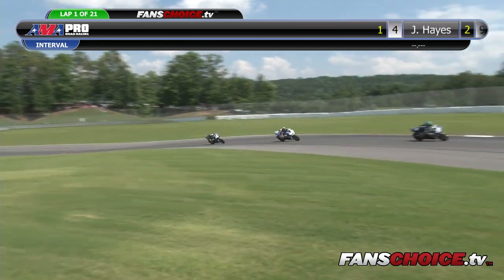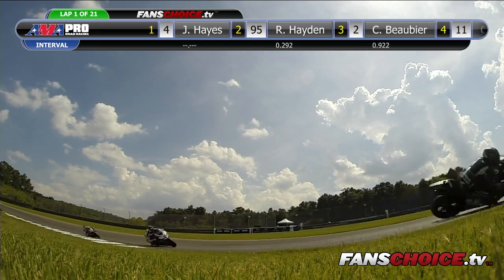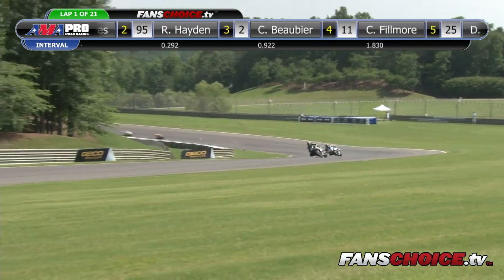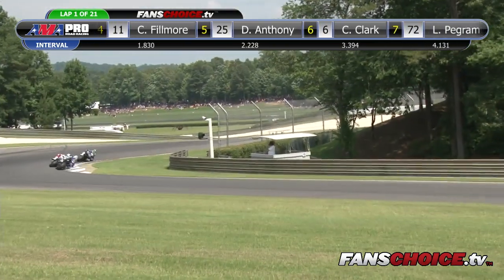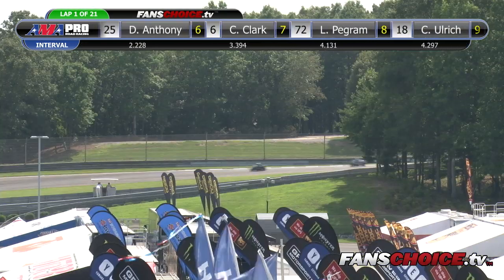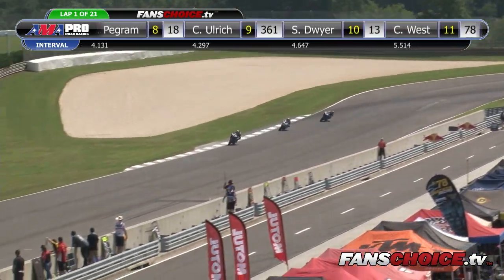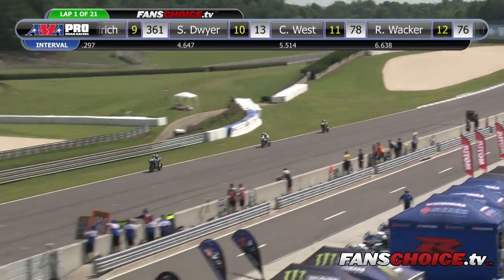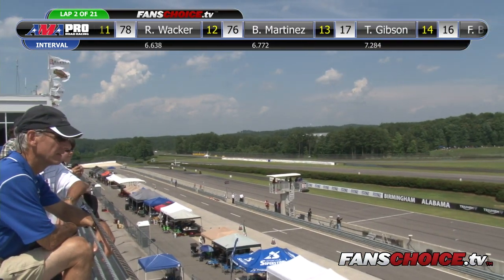This is heading over the hill. This will be the section where Martin Cardenas lost his Yoshimura Suzuki early in the first lap there. Roger, having spent a number of years with the National Guard Jordan Suzuki team, now he's on the factory Suzuki ride. He's very comfortable there. They seem to be gelling nicely. He and the new team, they're not a new team, he's not a new rider, but they're new together. And you're right, he has not turned loose.